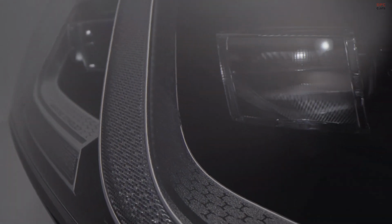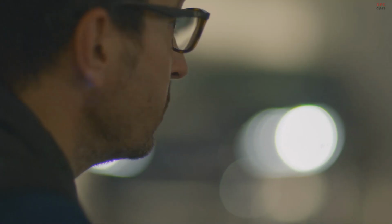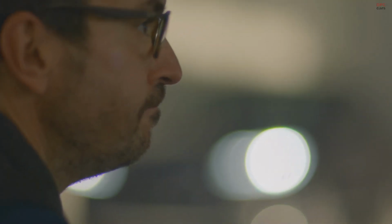We've used the upper surface as an element of decoration. Then we laser etch the metallized finish. These precious details are not only beautiful to look at, but are also technically very advanced.